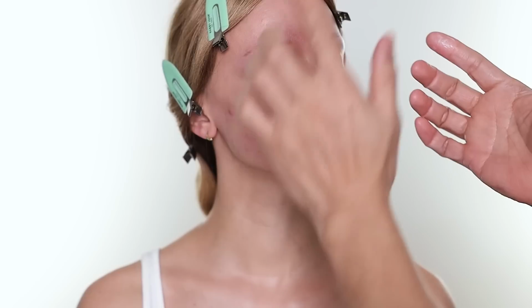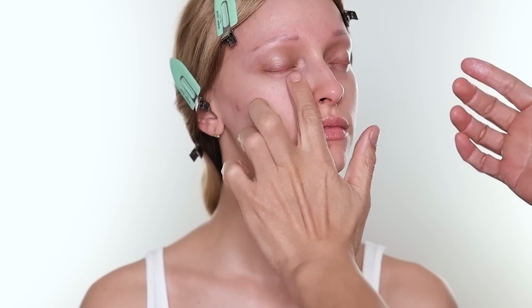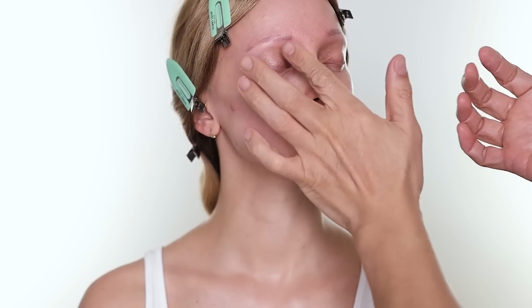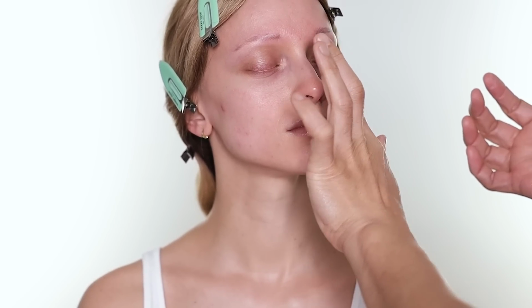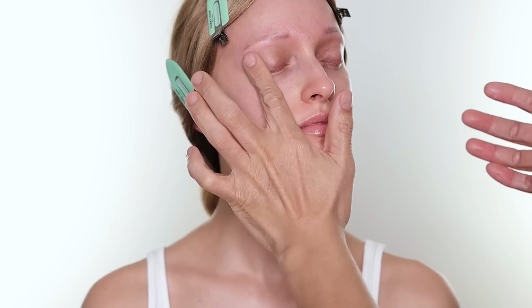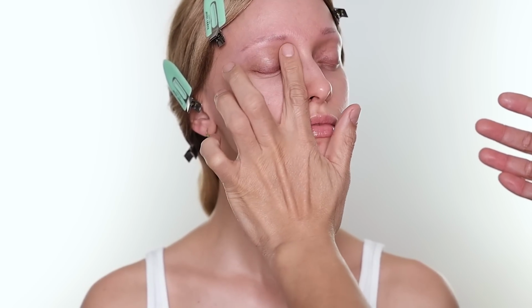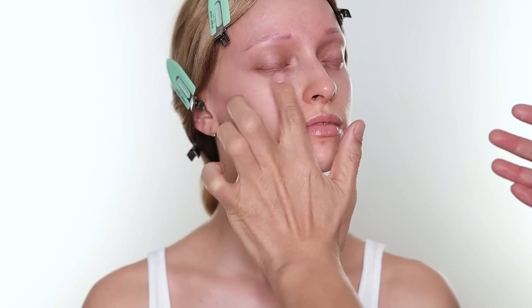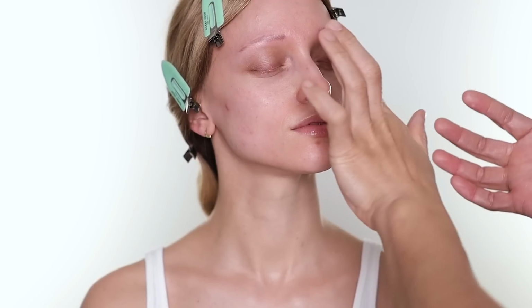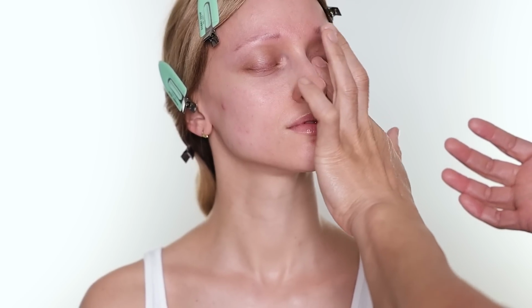The next product I'm using is also from Naturium. It's called Multi-Peptide Eye Cream. This eye cream is perfect for hydration and improving the look of the skin around the eye area. It's formulated with multi-peptides. As I always say, be very gentle to the skin around the eye area. You see that I just dab very little, gently like that.